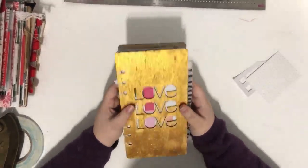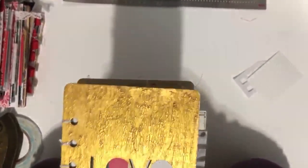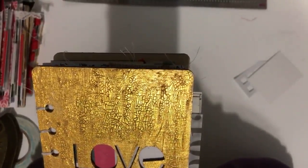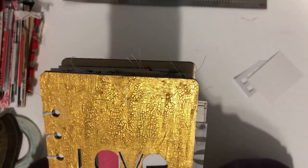It's so pretty. I wish I could show you in real life, but you'll have to settle for a YouTube live. I'm holding it up because I'm hoping that you'll be able to see the crackle. Maybe if I tilt it the right way. It's got this really cool crackle detail on it. I don't know if this is working. There we go. But you can see it's got this really pretty detail. It's so pretty. It just makes me want to stare at it and go, ooh, I love, love, love the crackle paint.